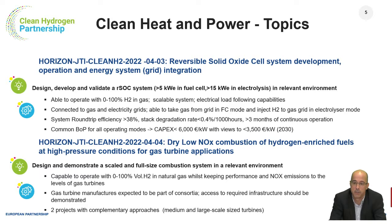Again, to foster exploitation of the results, we expect to have the gas turbine manufacturers as part of the consortia, and it's important that proposals can show how the required infrastructure can be accessible throughout the project proposed. We will be able to support up to 2 projects with complementary approaches. One of them possibly could be a medium and a large scale size turbine supporting those 2 projects just mentioned.